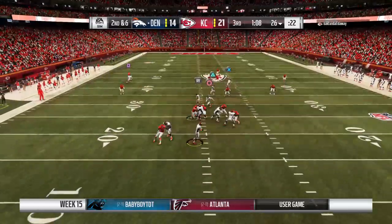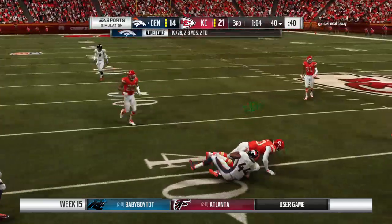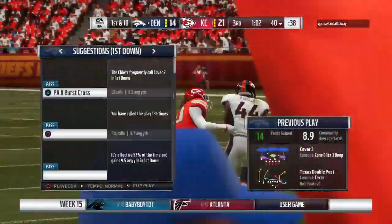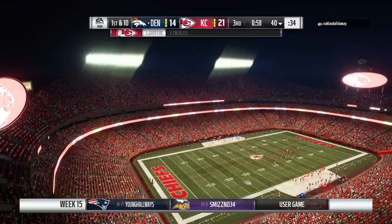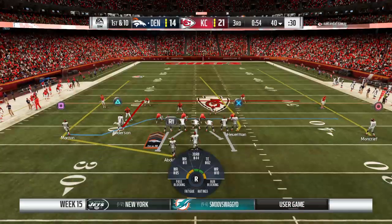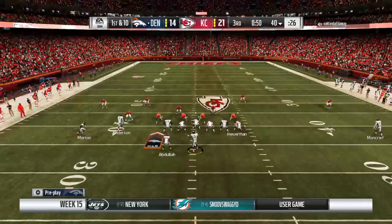Out of the gun, they'll look to throw. He completes it to Abdullah. And he takes this up to the 40-yard line before being corralled. Give him 14 yards there and a Denver first down. Everyone's got to be able to catch the football. Doesn't matter what position you play, but if you're on offense, be aware a ball may come your way. Under a minute to go in this third quarter as they come up 1st and 10.